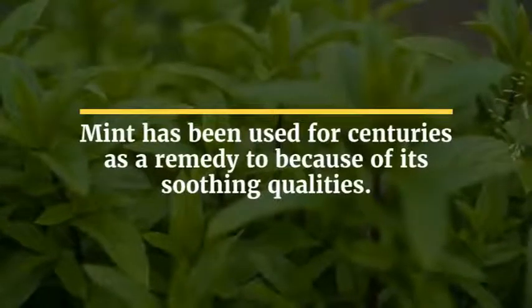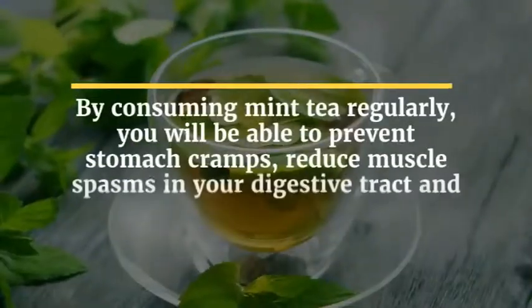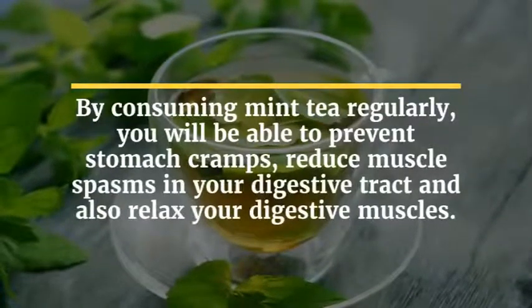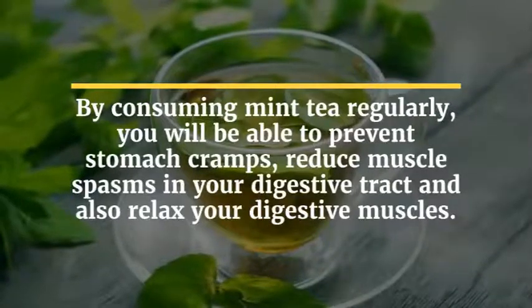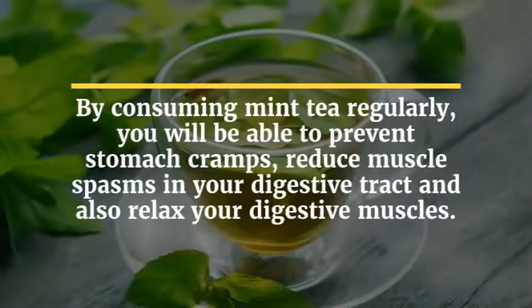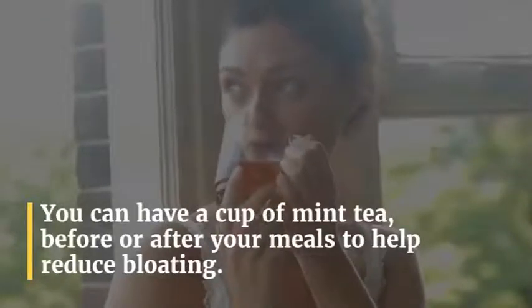Mint has been used for centuries as a remedy because of its soothing qualities. By consuming mint tea regularly, you will be able to prevent stomach cramps, reduce muscle spasms in your digestive tract, and also relax your digestive muscles. You can have a cup of mint tea before or after your meals to help reduce bloating.